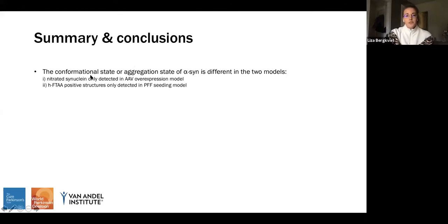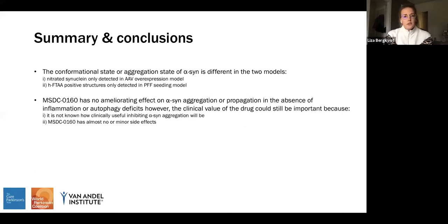As I said, we do see nitrated synuclein only in the AAV overexpression model, and potentially it seems like we only see HFDAA positive structures in the PFF seeding model. I need to repeat that as soon as I'm able to go back into the lab to confirm. In regards to MSDC, we don't see it having an ameliorating effect on alpha-synuclein aggregation or propagation when we don't have any inflammation or autophagy deficits ever happening.